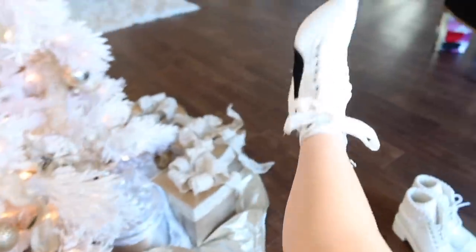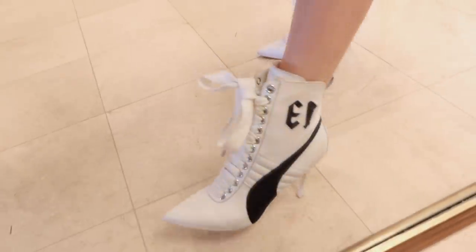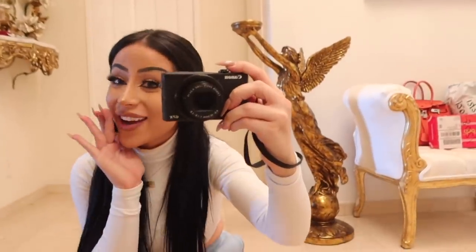So on these look like this. You can see they're just like little ankle boot things. Oh my god, so sporty spice. If a man asks me if I like sports, the answer is yes. Sports players and sporty looking shoes, of course.